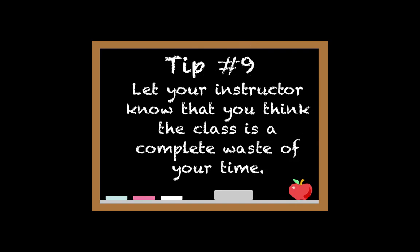Tip number 9. Let your instructor know that you think the class is a complete waste of your time. She can't dock you any points for this, but it will ensure that she never tries to help you pass the course by approving an extension on an assignment or offering to meet with you after class to review for a test or clarify assignment instructions.